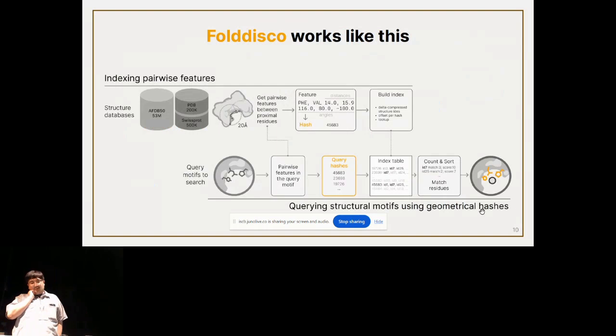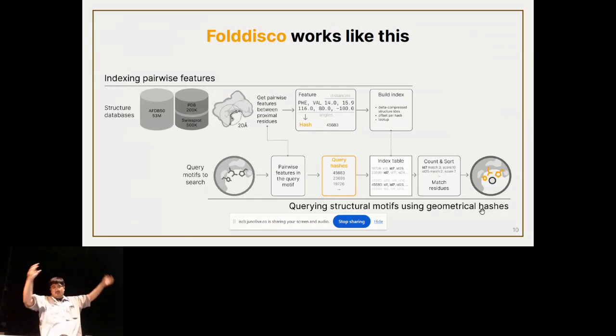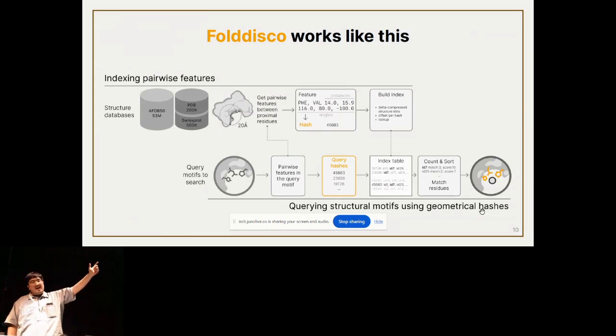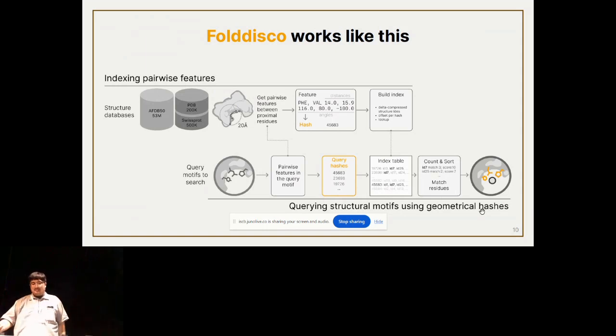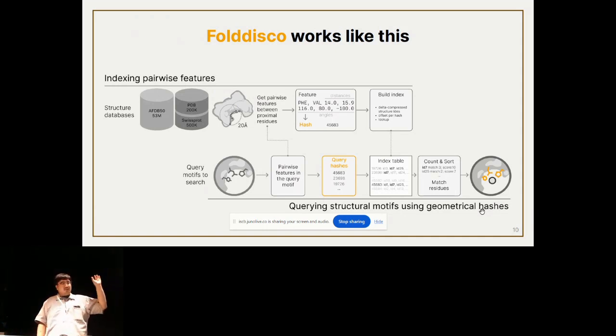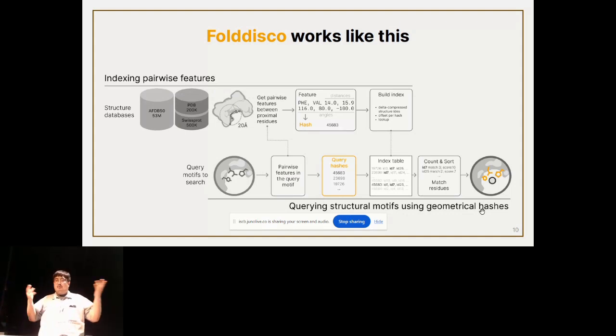So Folddisco works like this. It starts by getting the pairwise features from the structures between the proximal residues. We get the feature vector and hash it into 32-bit integers, and Folddisco builds an inverted index out of the hashes. When querying, we also get the pairwise features from the query motif, hash them, and search the hashes in the inverted index. Finally, we do the superposition, calculate the RMSD, and report the result.